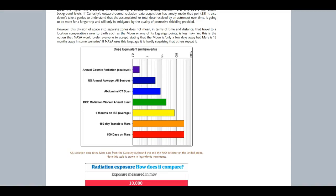However, this division of space into separate zones does not mean, in terms of time and distance, that travel to a location comparatively near to Earth, such as the Moon or one of its Lagrange points, is less risky. Yet this is the notion that NASA would prefer everyone to accept, stating that the Moon is only a few days away. Mars is 15 months away in some scenarios. If NASA uses this language, it's hardly surprising that others repeat it.